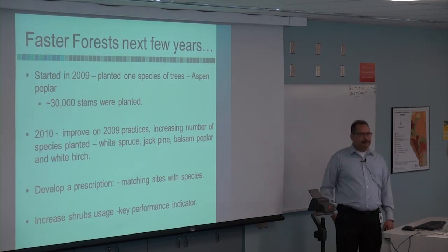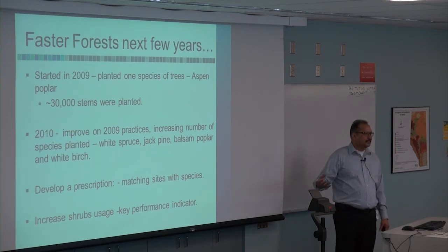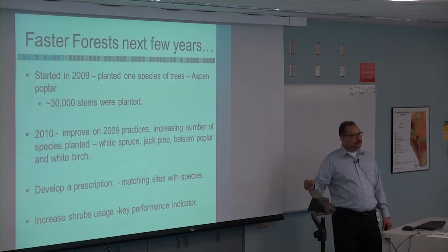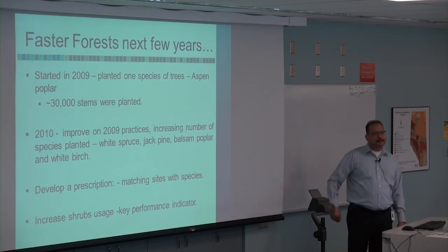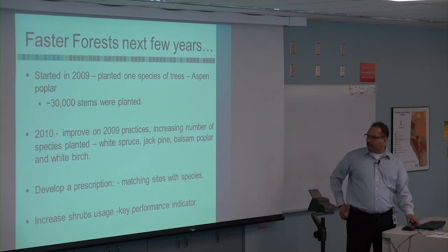The reason for that is, like I said, we have about 2 or 3 ecosites within a site. And not only planting one particular species, we want to be able to restore the different ecosites. So we have to increase the number of species. And then in 2011 and 2012, we also looked at many of the shrubs, the different shrubs within the different topography. And this has been increased also.